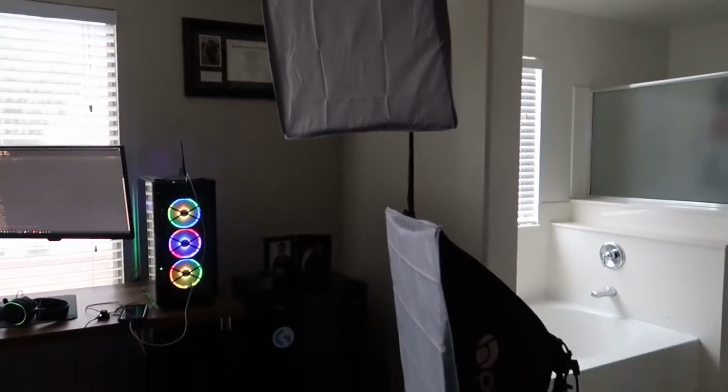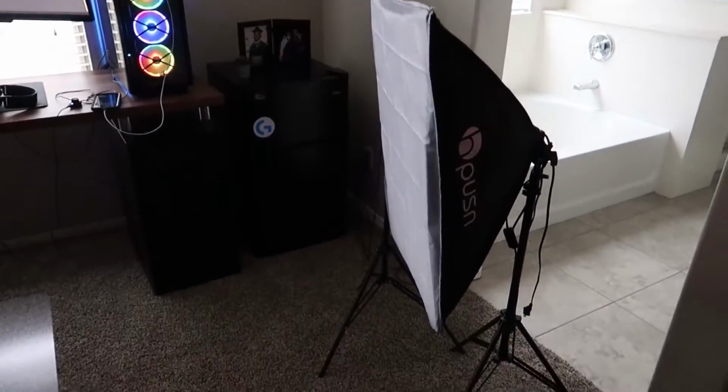So moving right on into the lights. So when it comes to lighting, initially I wasn't using any external lights. I would just use daylight. But with these light boxes I got off of Amazon, they were 60 bucks. They came with the tripod and the lights already in them. So you just set them up, plug them in, and turn them on, and you're ready to go.